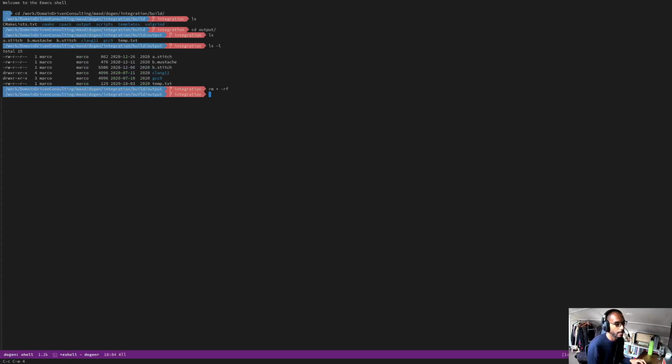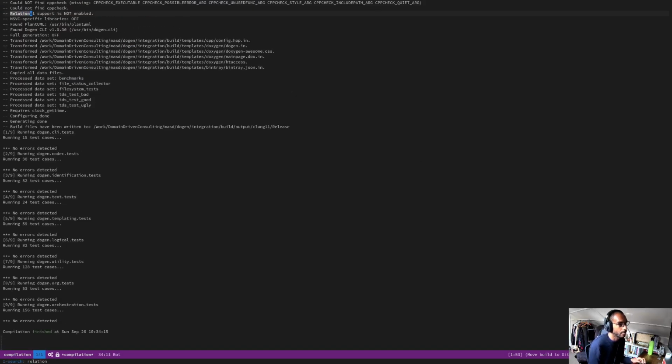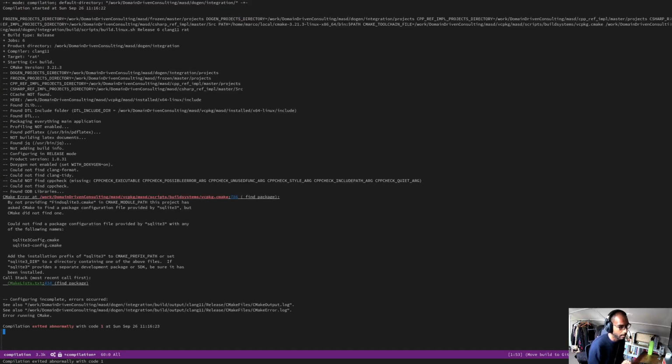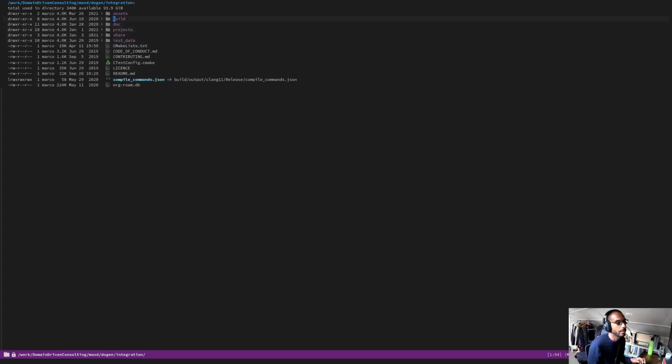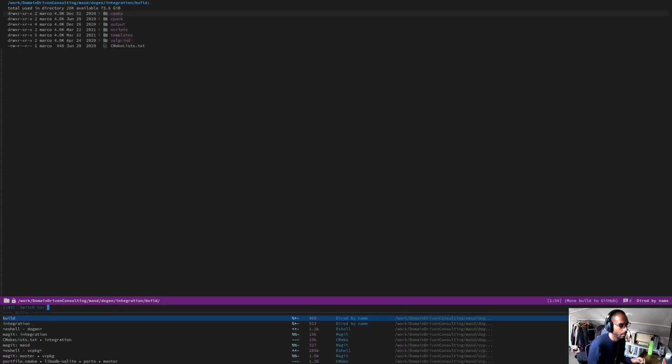Now, let's try to understand. If I just say relational, I think if we just try to rebuild, so find SQLite 3. Okay, interesting. We are running with the latest CMake. Yep, that's correct. Okay, not entirely sure why we're looking for a CMake module that does not exist, but let's see. No, we don't have a local copy of this module.